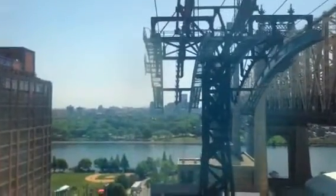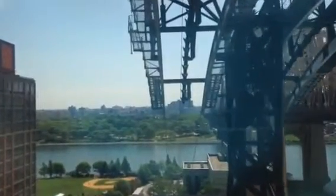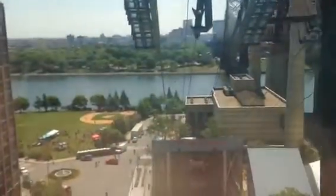Okay. Here we go. Down, down, down. This may look scary, but believe me, it is completely safe. And pull over a little bit to the right here. Touched down at our destination. As you can see, there's people waiting to board this tram to Manhattan as we make our way to Roosevelt Island.